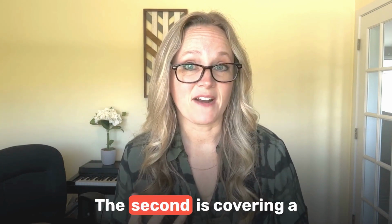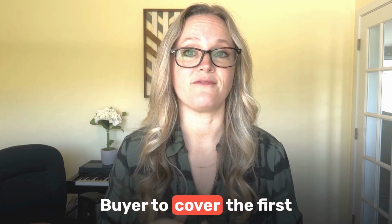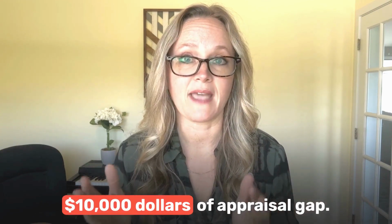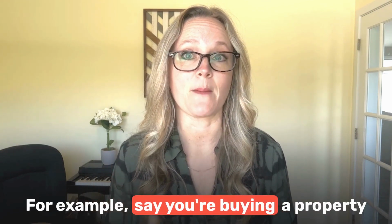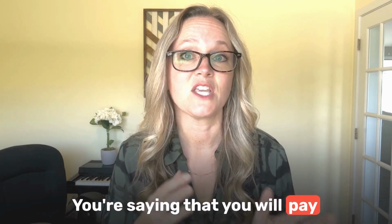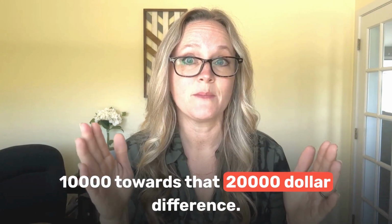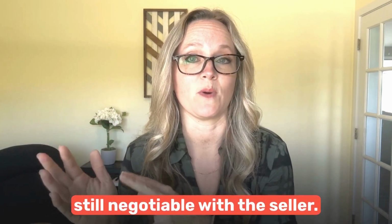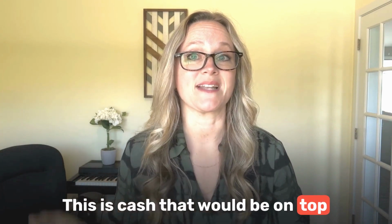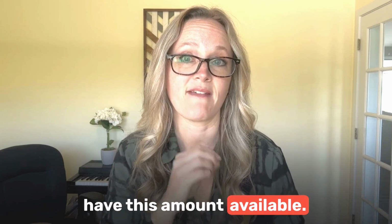The second is covering a gap in the appraisal value. The wording looks like this: buyer to cover the first $10,000 of appraisal gap. For example, say you're buying a property for $200,000 and the appraisal comes in at $180,000. You're saying that you will pay $10,000 towards that $20,000 difference. Then the other $10,000 is still negotiable with the seller. This is cash that would be on top of your loan amount and your down payment. So you do need to have this amount available.